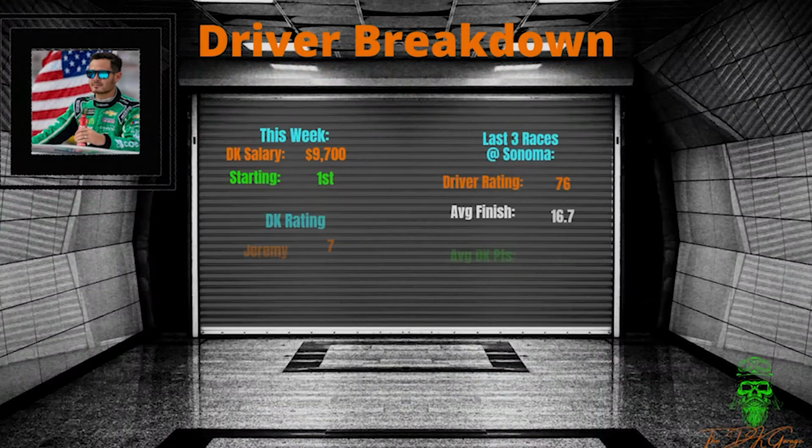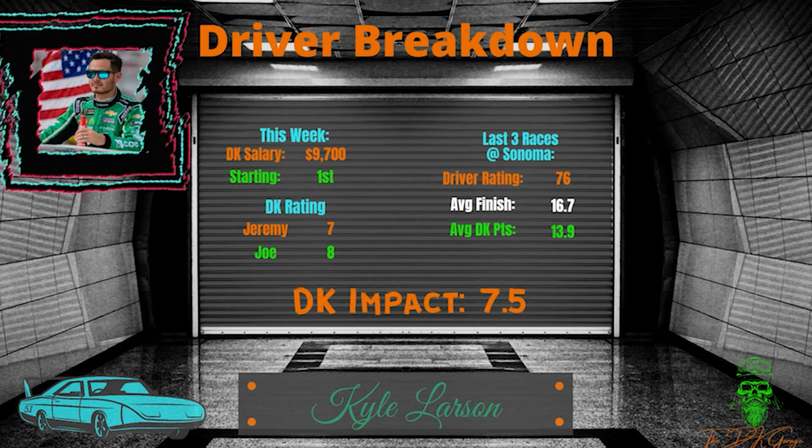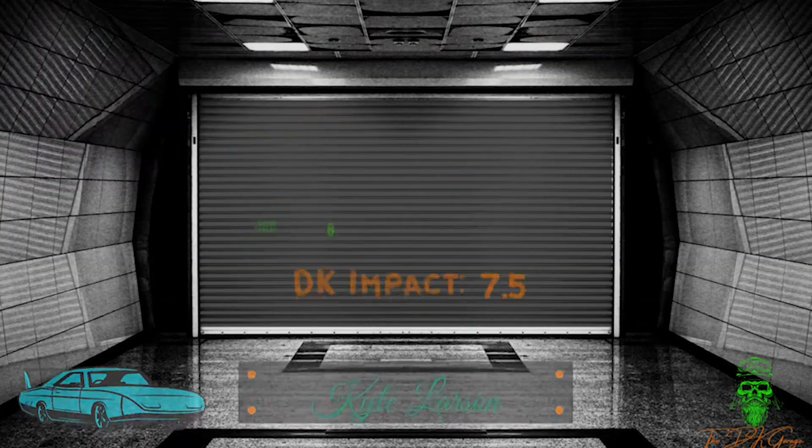Agreed. Kyle Larson, 9,700, starting first, is somebody I think a lot of people are going to want exposure to, and it's for a lot of good reasons. We went really in depth. He's still leading laps now as we talk. We went a lot into depth about some of the stats specific to Sonoma, where he's been on the pole three times in a row, now 4th. The previous 3 he actually earned. There's some good stuff about what he's done here and his performances lately on the road courses.